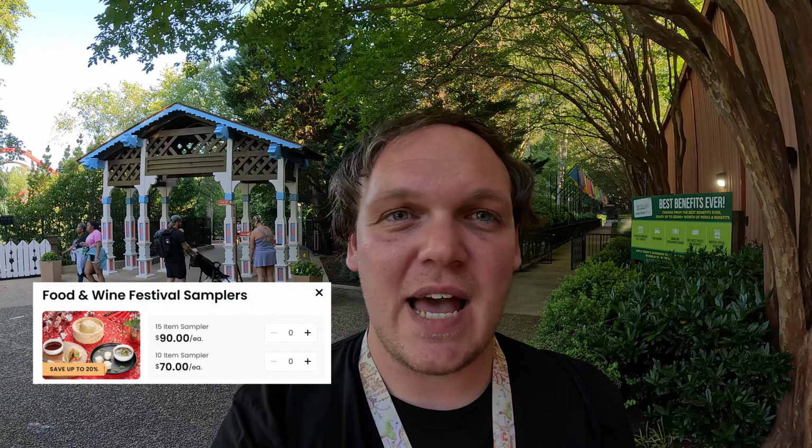These are a must-get for me every year. It really is the best way to get the most bang for your buck and try the most things that the festival has to offer. This year there is a 10 and 15 sample lanyard. The 10 sample lanyard is $70, so your break-even price is items at $7. Or you can get the 15 sample lanyard for $90, so the break-even price is $6.